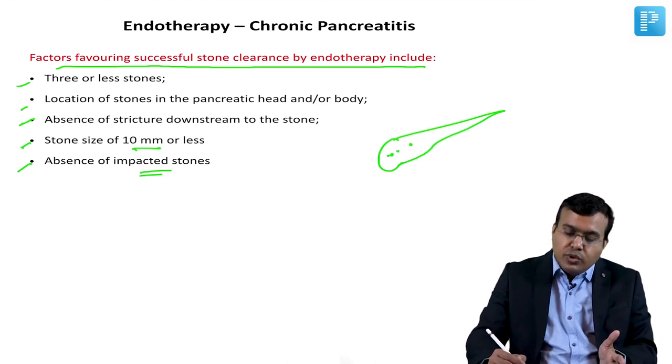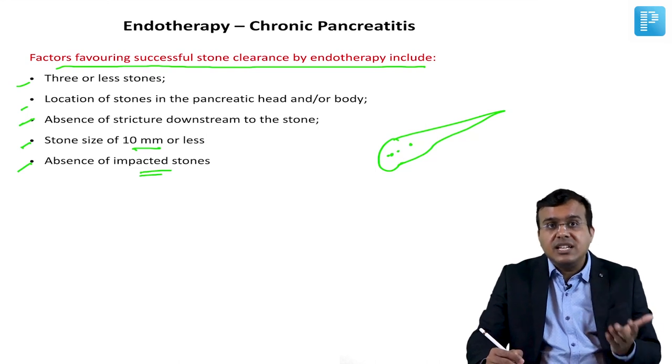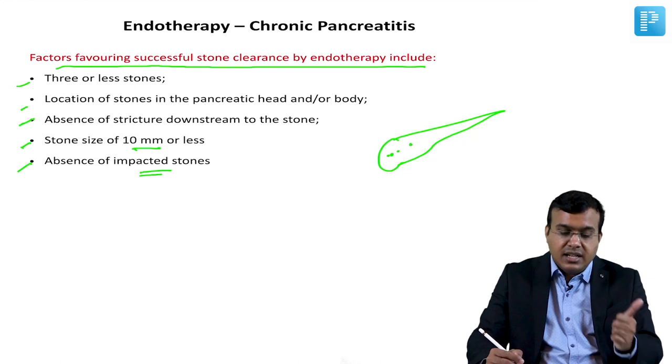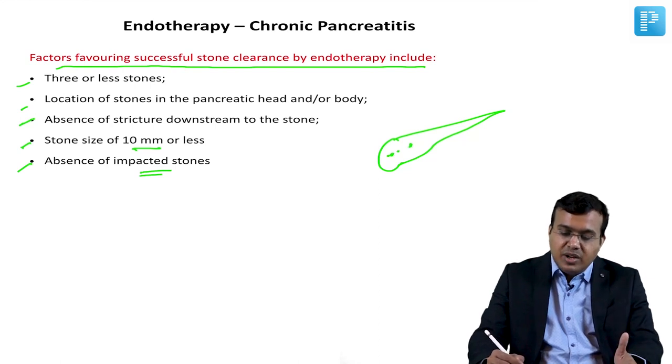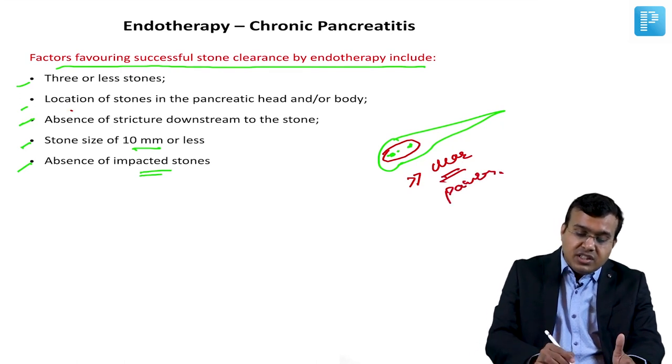If the stone volume is less, naturally clearance will be better. If the stone clearance is better, the pain relief is going to be far better. Right? Location of stone in the head and mid-proximal body, where the chances of clearing all these stones are more. If you clear the complete stone, then only pain relief will be better. Now, this is important.